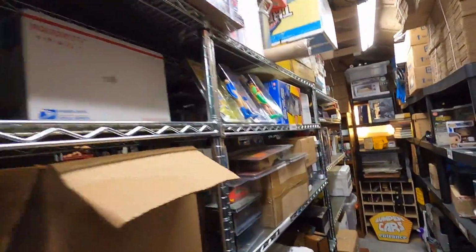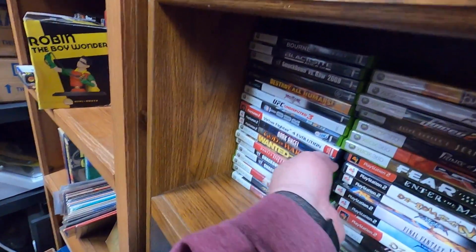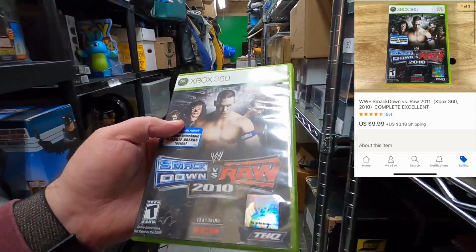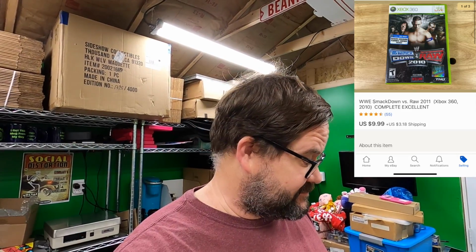Okay, this next one's kind of weird. Sold a Raw versus SmackDown, and I didn't pull it initially because I noticed a discrepancy in the title in the photo. This right here, SmackDown versus Raw 2010. There's a discrepancy in the title versus the photo. Title said 2011, photo was this one, 2010. But it said in the title Xbox 360 2010, which I guess was the release date. That's why it came up whenever I was searching, and I just missed it. I didn't pay attention. And yeah, I sold this as 2011. I messaged the buyer a little while ago and said, hey, do you still want this?